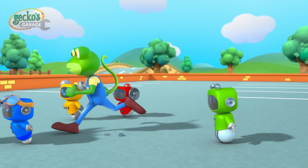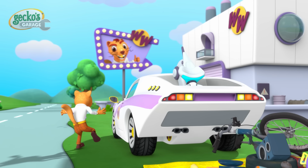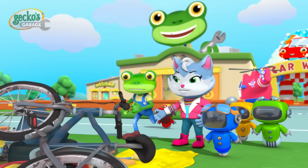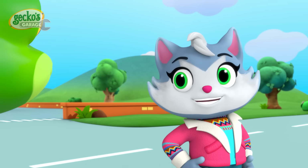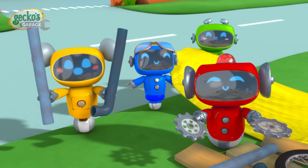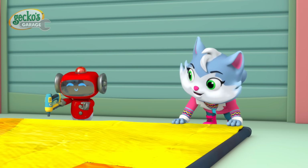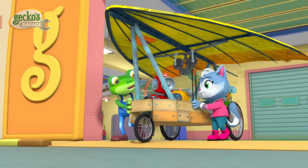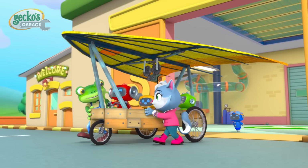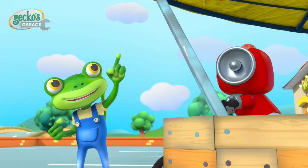Make that junk fly, Sly. Ah, no more pesky parts cluttering up my nice clean garage. This is not junk. You're right, Cat. We can use this stuff. Weighs not one nut. I can tell you have an idea already, Gecko. Let's just say I'm aiming high. Amazing work, team. That was quick as a flash. We built a flying machine from a pile of trash. Go, go, Mechanicals. It's time to fly high up in the sky.